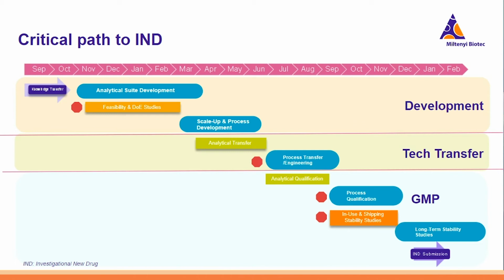At the last part on the GMP side, you have your process qualification, and you also have your in-use and shipment studies, stability studies, and the long-term stability studies together with the IND submission. So this is a long path in which, if you develop your assay from the beginning to be fit for purpose, you could save a lot of time.